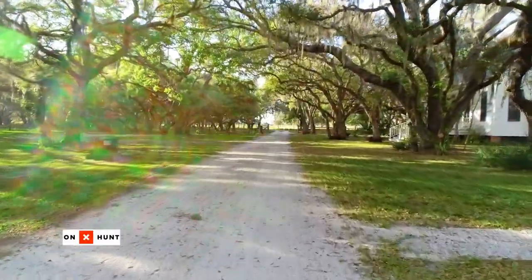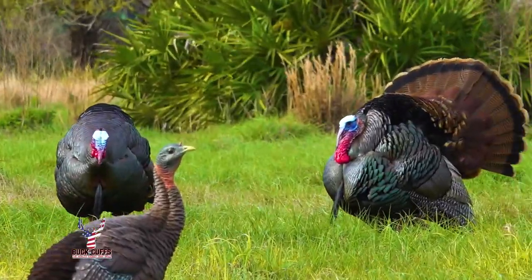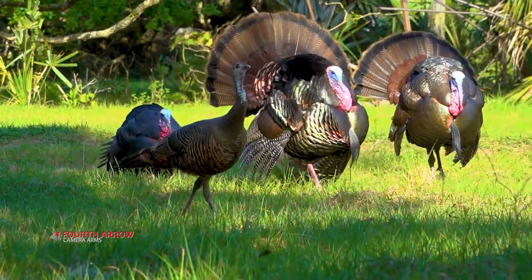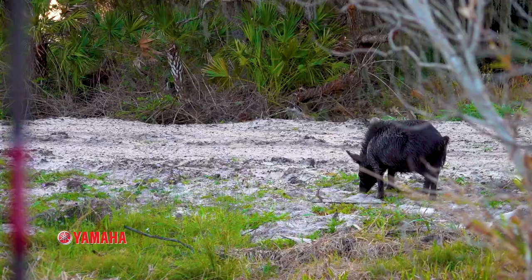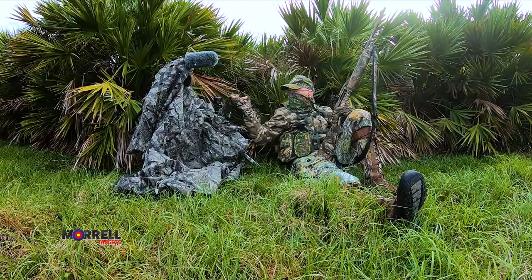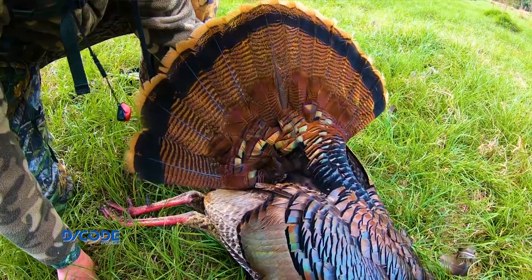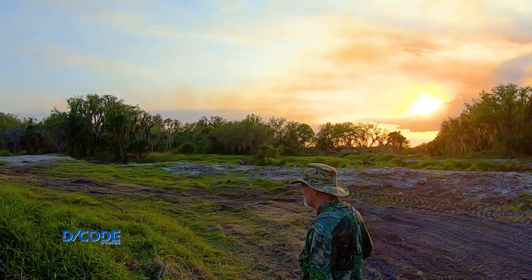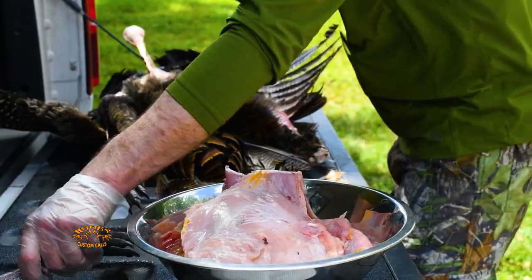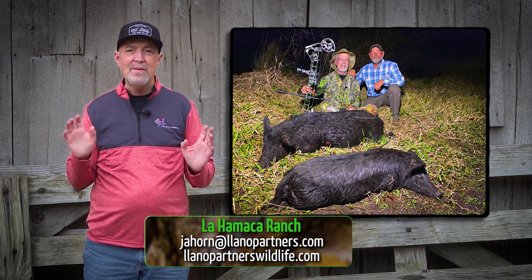Clay and I had many great hunts in South Florida at the La Jamanca Ranch. We saw a lot of critters and enjoyed some beautiful South Florida sunrises and sunsets. Had great meals throughout the week, but maybe most importantly, was able to get a lot of fresh, organic meat. I've already reserved my spot to hunt with John next spring. If you'd like to hunt at the La Jamanca, contact John Horn at the information on the screen.